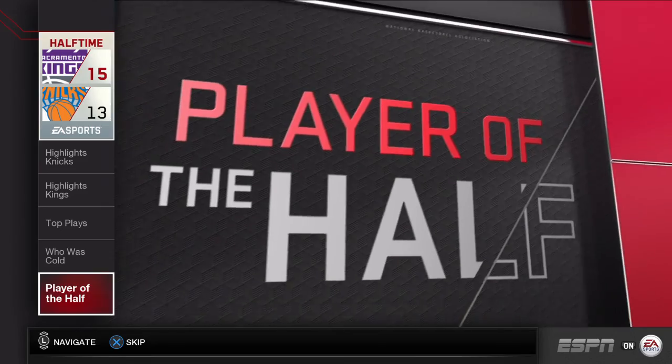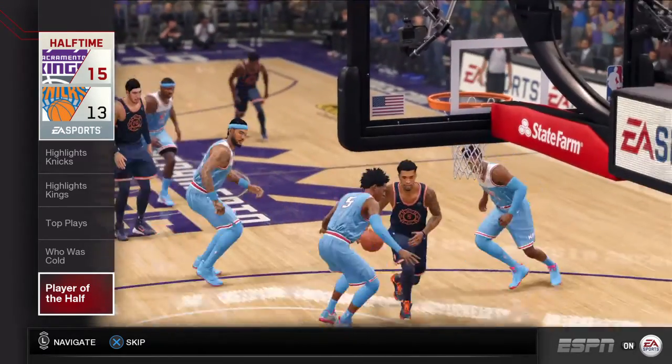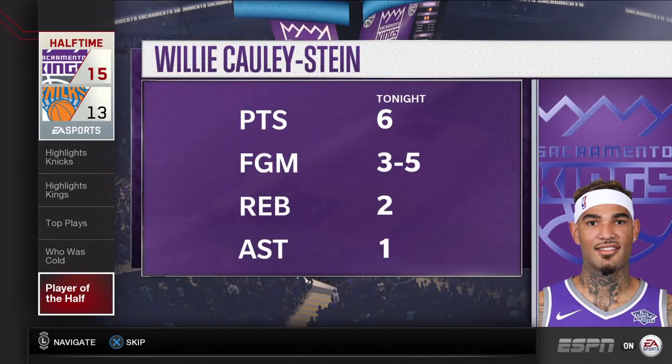Player of the half. Willie Cauley-Stein looked great in the first half. He was constantly fighting for position in the paint and owning the boards.